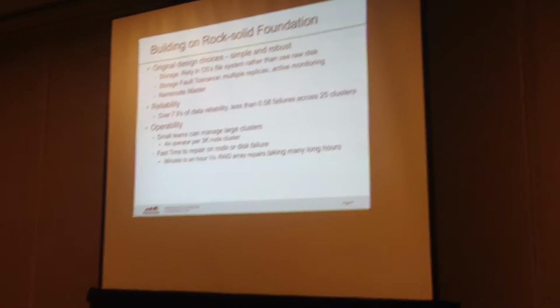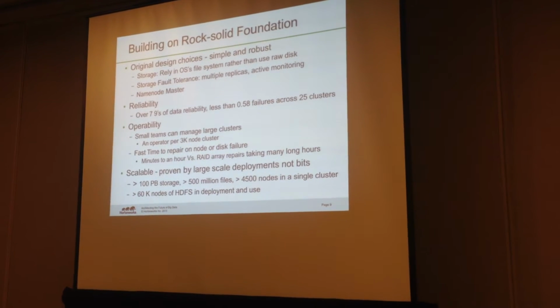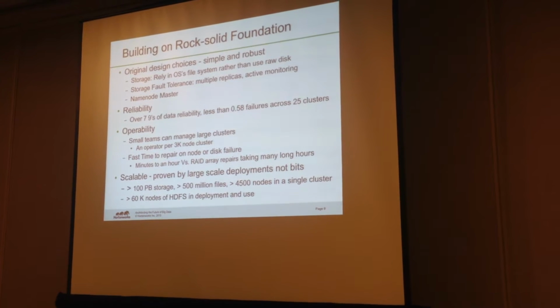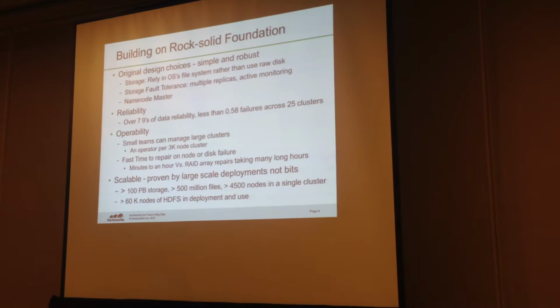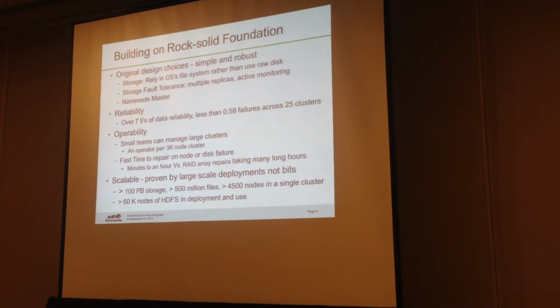Okay. As I mentioned, it recovers from disk failures. I think I covered most of this. The largest clusters are about 120 petabytes, and right now there are about 60,000 nodes of HDFS in deployment around the world.